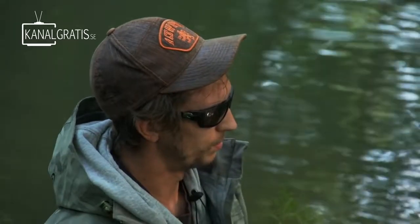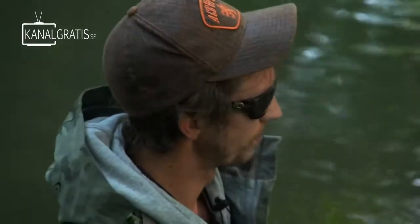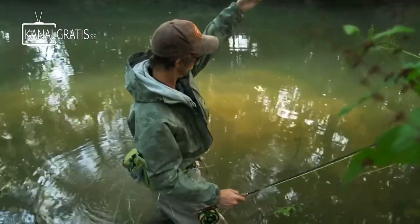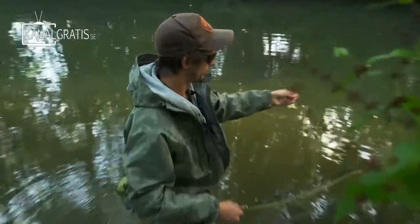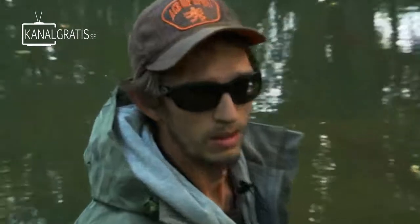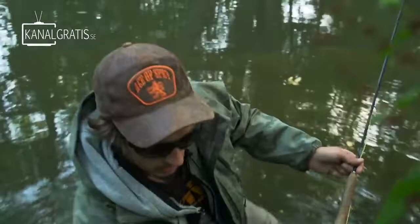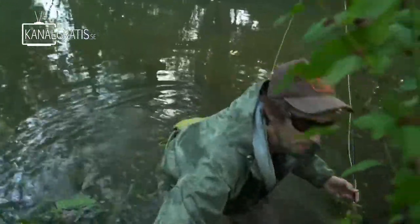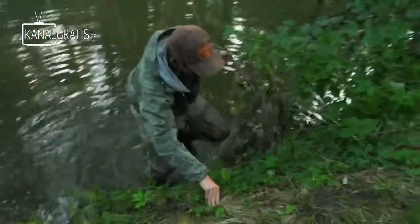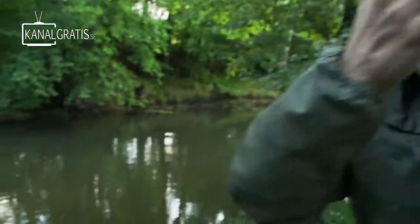Well, that was a monster fish. That was a very, very big fish. He broke me off. I had to try and stop him because he was way under, but it's impossible on these light leaders. Oh, I'm stuck. That was a big, big, big fish. That's a fish of a lifetime.